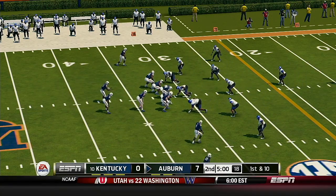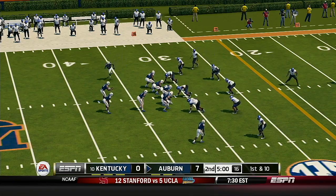Mike 40, Mike 40. I can't believe they let you play.